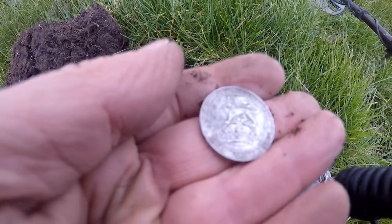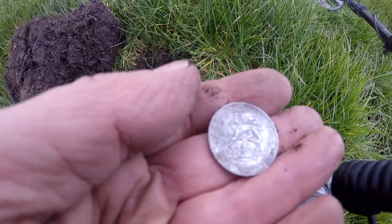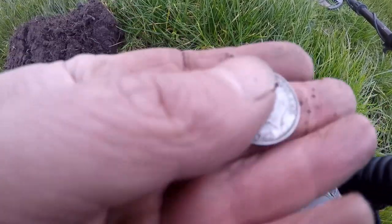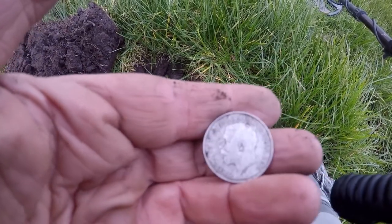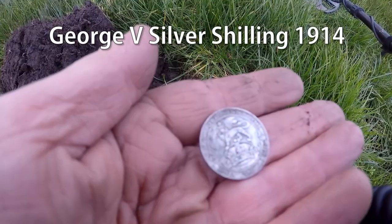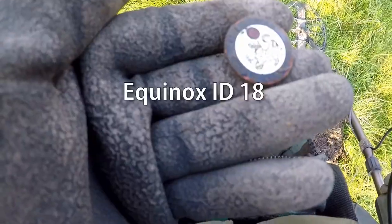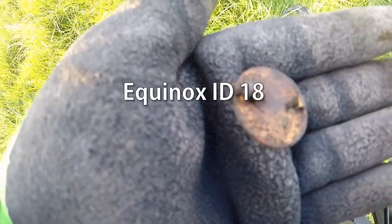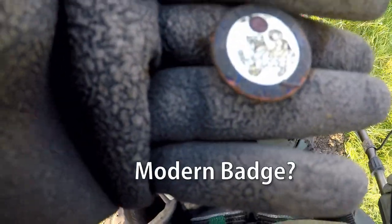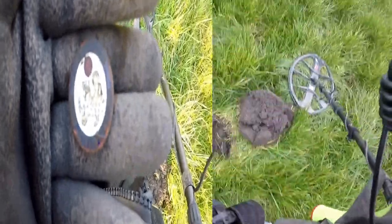I think that's 1914 or 15. I'm not sure. In the beginning of the First World War, George V. Chilling. There you go. Can't see clearly. My eyes have gone. Tiger badge. Not sure what we have here. Badge of some kind. There you go. Oh well.